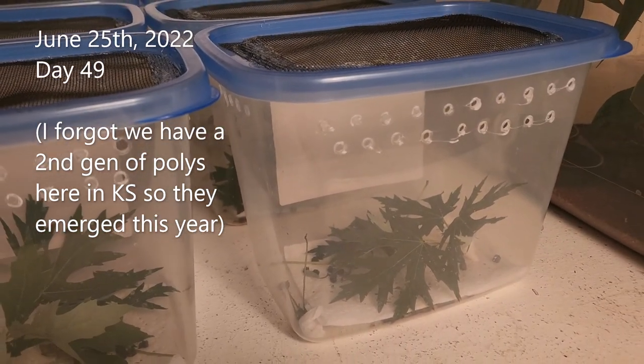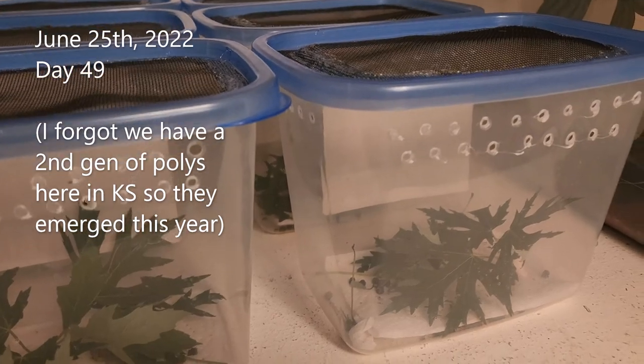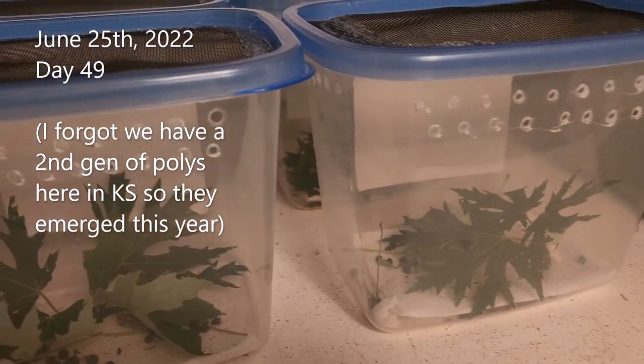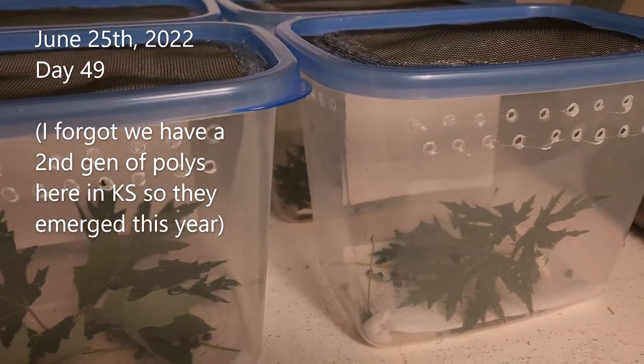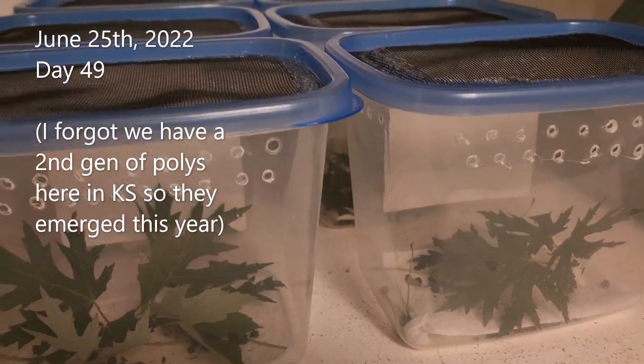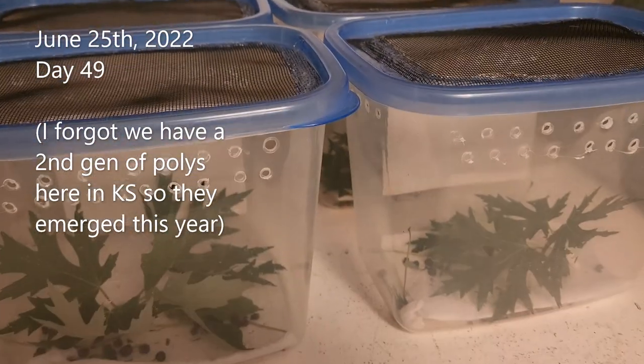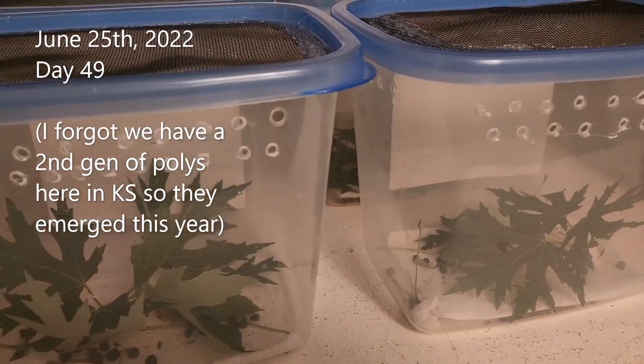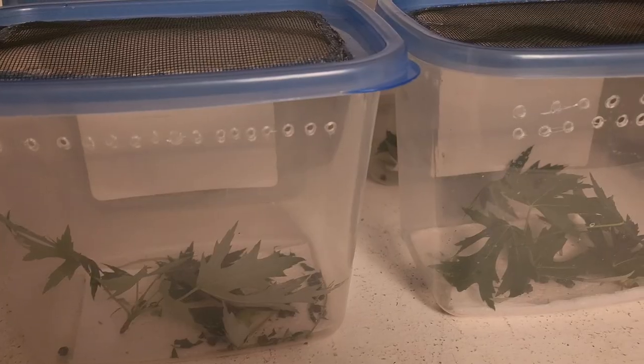I'm not really planning on breeding these guys, so I'm going to be releasing them. So anyway, that's my little update, and like I've said in previous updates, there will be how many days old they are on the screen. Again, we've got six of them, which we're down to five now because one has pupated into its cocoon. So hopefully you guys enjoyed this update.